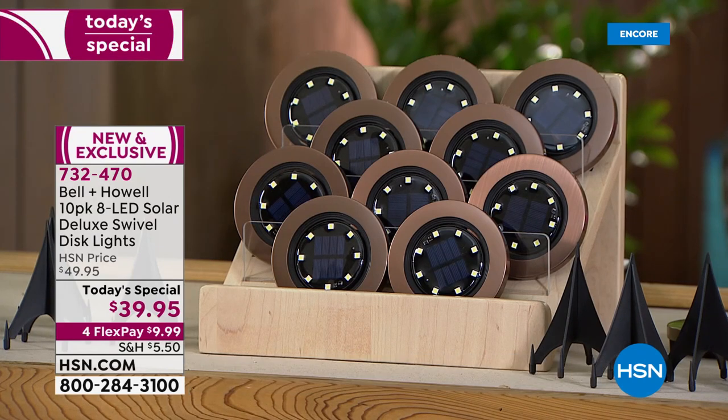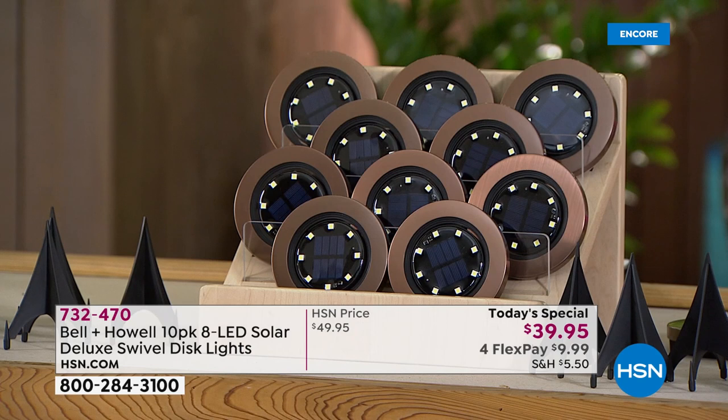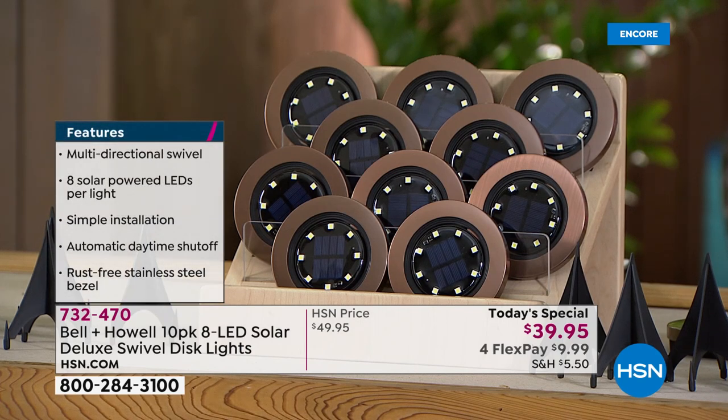So wonderful price, wonderful bundle, nice customization, couldn't be easier, couldn't be better quality.